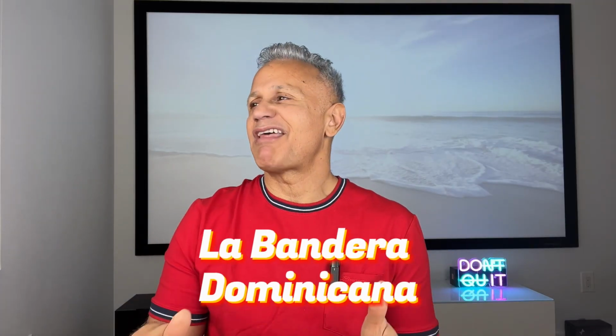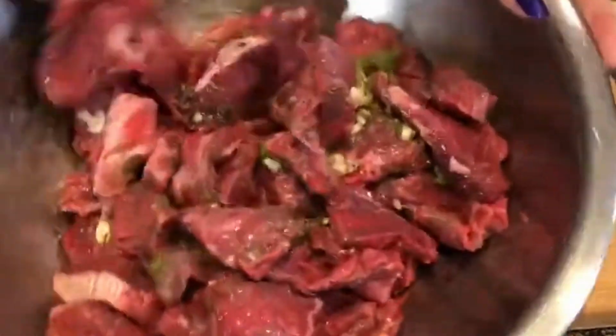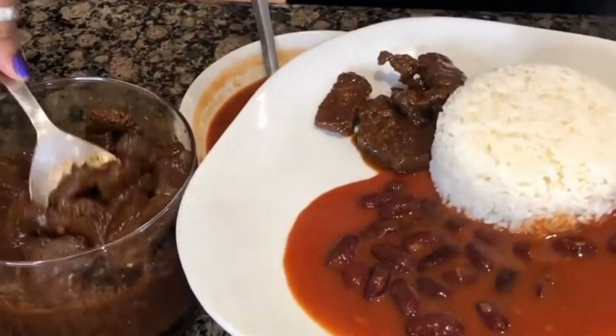Alright, let's go to number 2. Arroz, habichuela y carne, typically called la bandera dominicana by Dominicans, is our traditional lunch consisting of rice, beans, and meat. It's near and dear to our hearts. You ask any Dominican what they grew up eating, and I'm sure they'll tell you arroz, habichuela y carne. No kidding, we'll probably have this about 4 or 5 times a week.